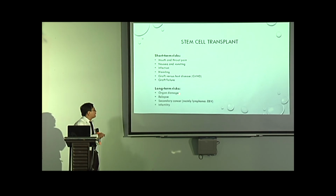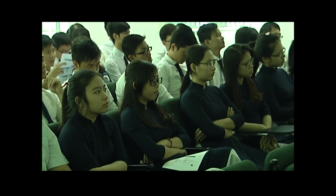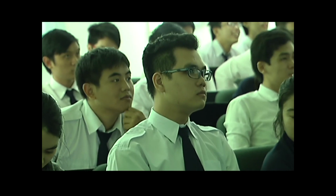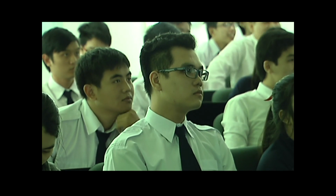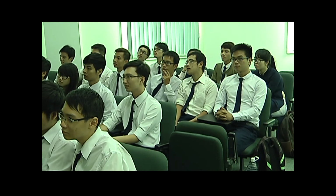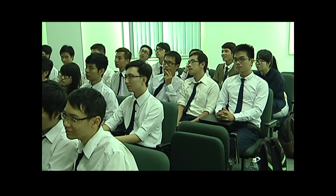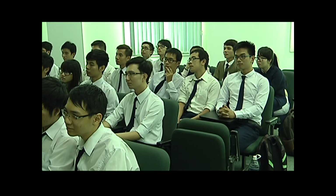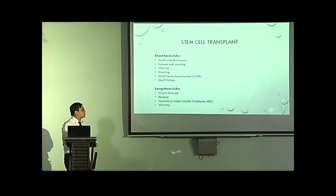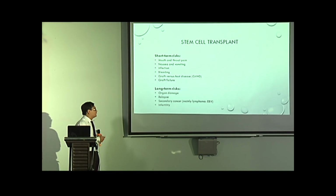So for long-term risk, you can have organ damage, you can have relapses because the stem cells can actually contain cells that already have the disease. Or you can also have a secondary cancer. It's mainly lymphoma caused by the Epstein-Barr virus. And one of the most important things to consider for stem cell transplant is infertility. Most people who have a stem cell transplant will not be fertile. So for males, you can think about preserving your sperm before you do a stem cell transplant. For women, you can think of other options like radiation, chemotherapy.